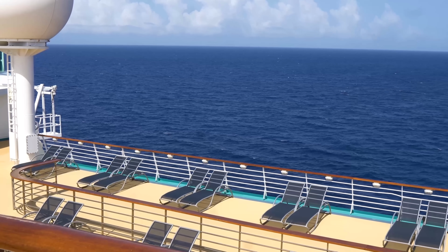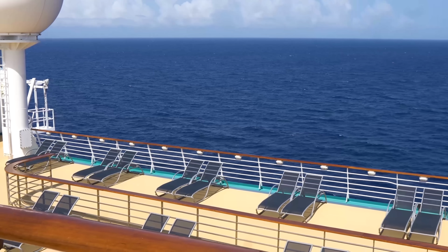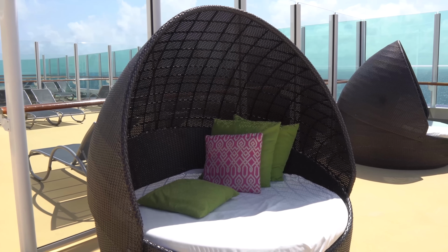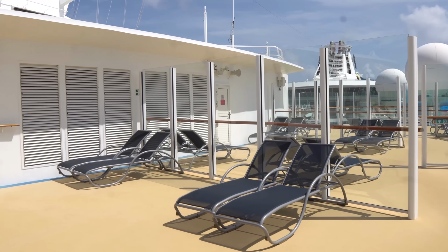I found these chairs both in the sun and in the shade depending on location. You won't be able to see the pool fun, but for many people, it's just about being able to lay out, read a book, catch a nap, or enjoy the sun.